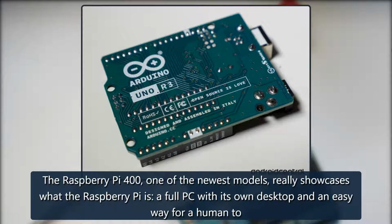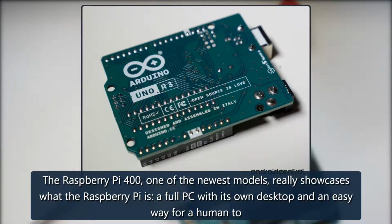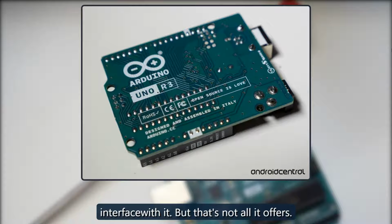The Raspberry Pi 400, one of the newest models, really showcases what the Raspberry Pi is, a full PC with its own desktop and an easy way for a human to interface with it. But that's not all it offers.